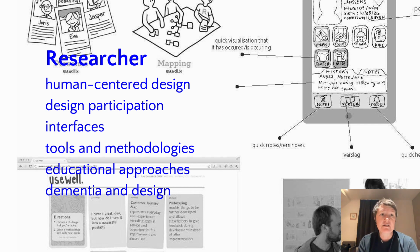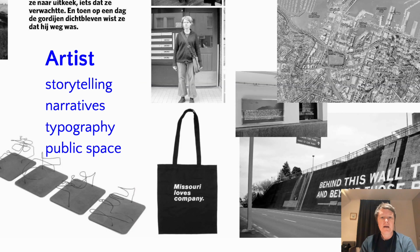My PhD was actually on designing for one, so working with individuals as a means to design for wider groups. And that's one of my passions as well, designing for individuals instead of wider user groups. Something I don't do very often anymore is working as an artist. But for quite a long time, I was doing big typography-based and narrative-based installations. And so I was working with narratives and storytelling, typography, and a lot of stuff in public space.